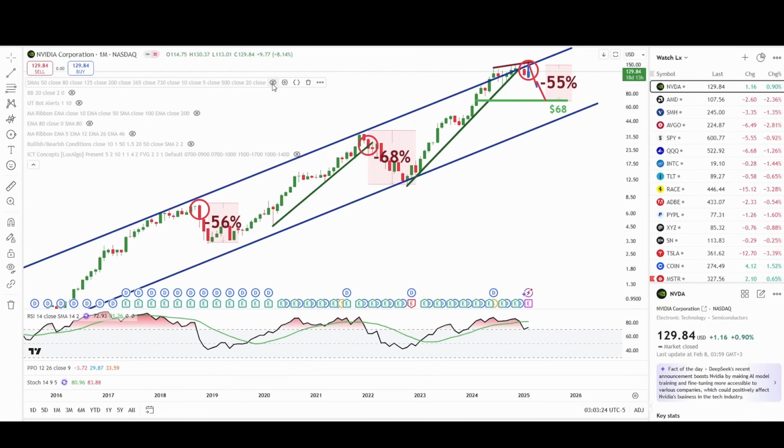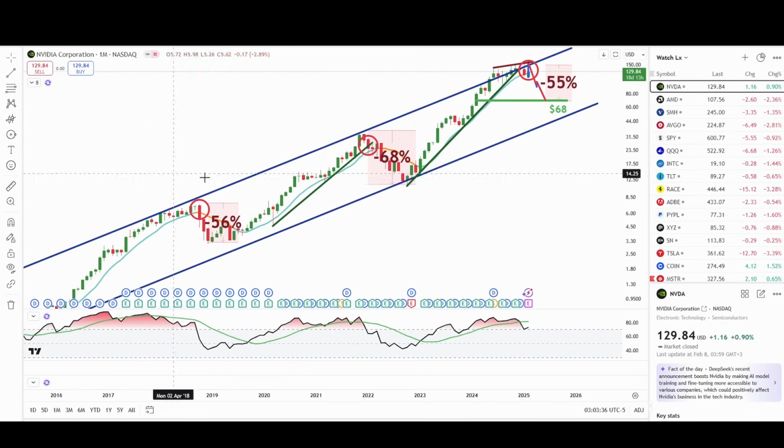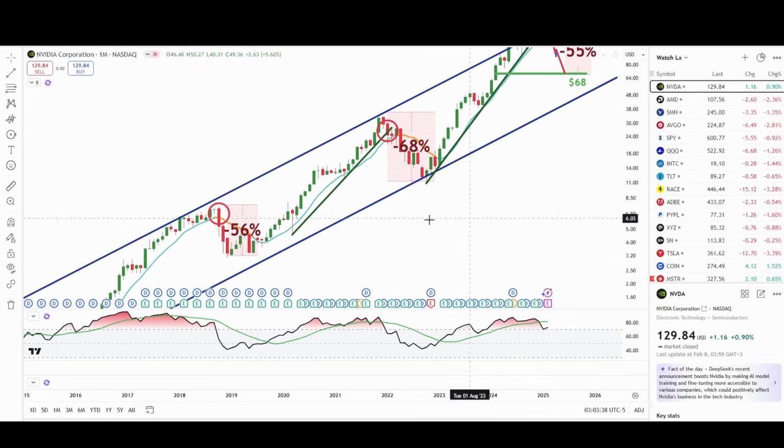Let me enable the moving averages. I just want you to focus on this single moving average. This is the 10-month moving average. And I want to show you what happens every single time Nvidia breaks this moving average.